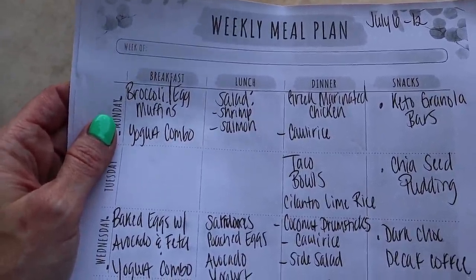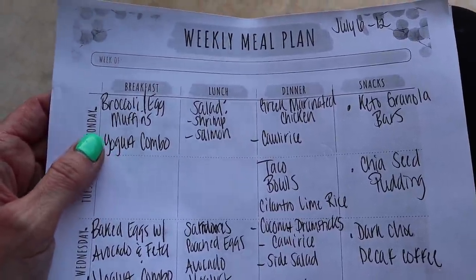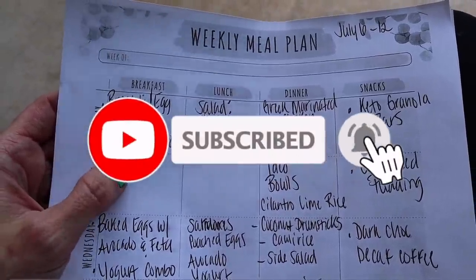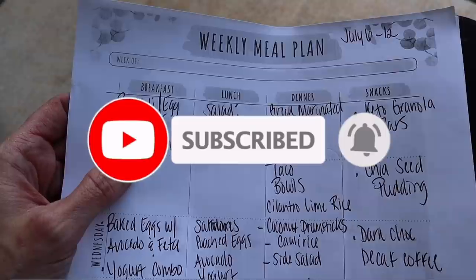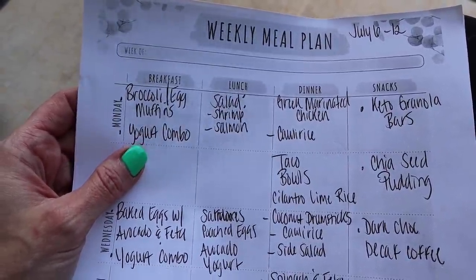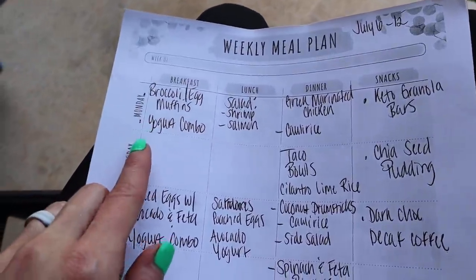It's really easy. It's like three ingredients, broccoli, egg, muffins. And I've been having the Faye 5% yogurt. It's awesome keto macros if you can find it. And just FYI, I have found it at my Whole Foods. So if you have a Whole Foods and you haven't spotted it anywhere else, go, because they have them in the little containers and the huge containers at mine anyway. Yogurt combo with some berries.